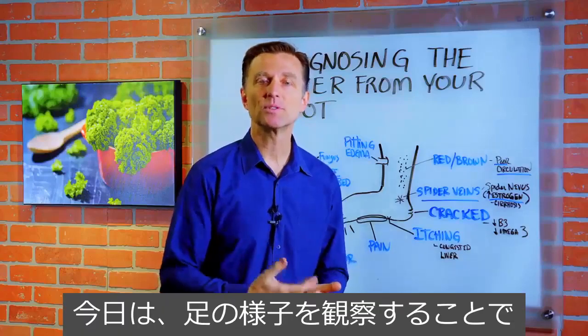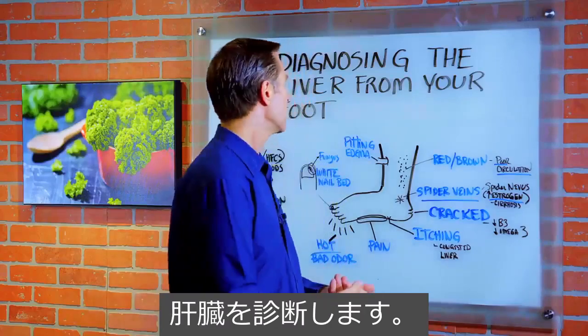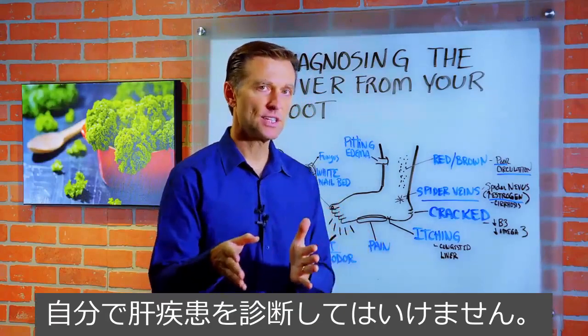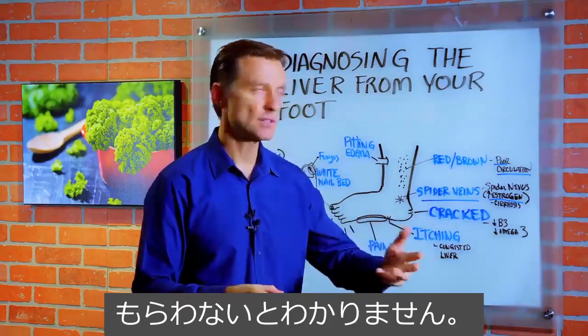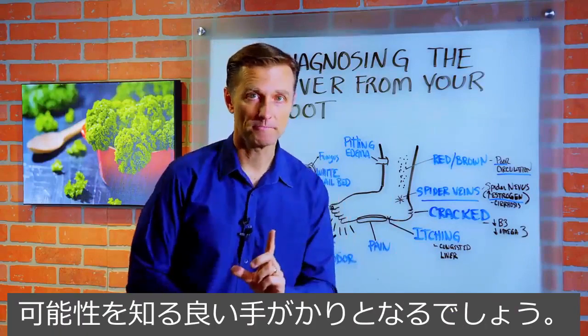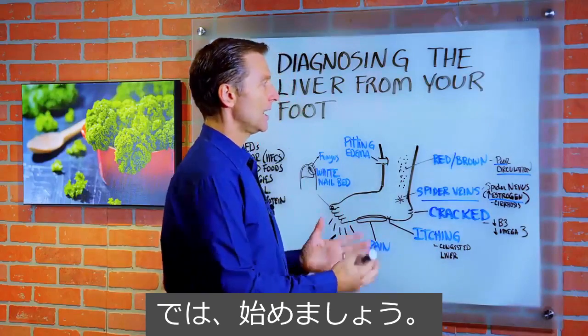Hey guys, today we're going to use the foot as a way of diagnosing the liver. And of course, my disclaimer here is that you're not really diagnosing a liver disease. You have to go to the doctor and have them do tests to figure that out. But this will give you some good clues on a potential problem with your liver. Okay? That being said, let's dive in.